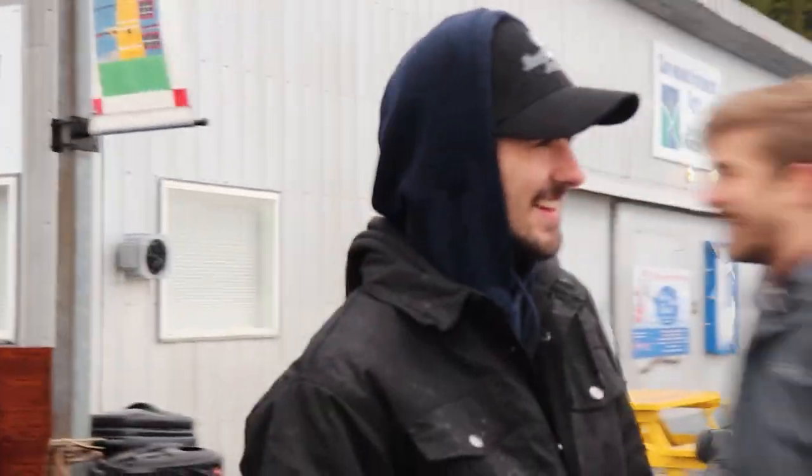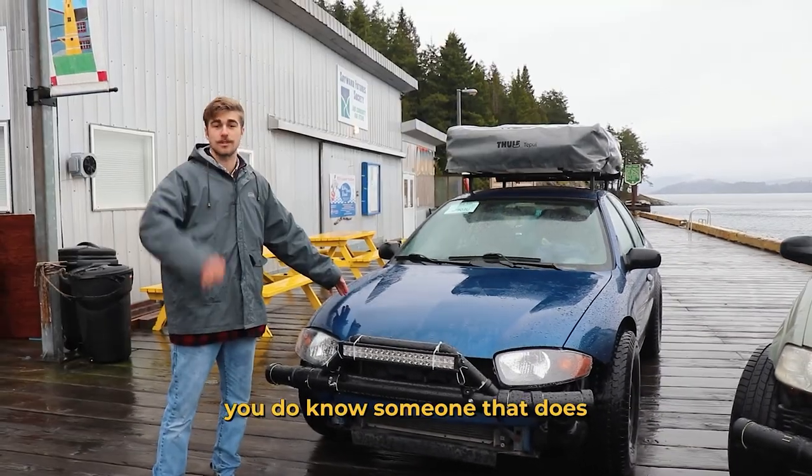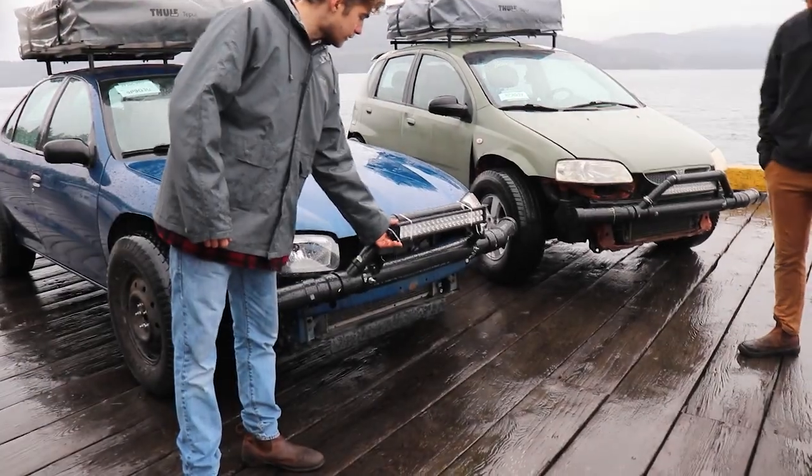Dude, what? Where did that come from? If you don't own one yourself, you have. And if you haven't, you do know someone that does. This is a Chevy Cavalier, 27-inch wheels here, ABS bush bar. We've got this fabulous light bar here. Ready for action. Ready for action, Jackson. Don't leave that on. It'll drain the battery faster than these nuts.